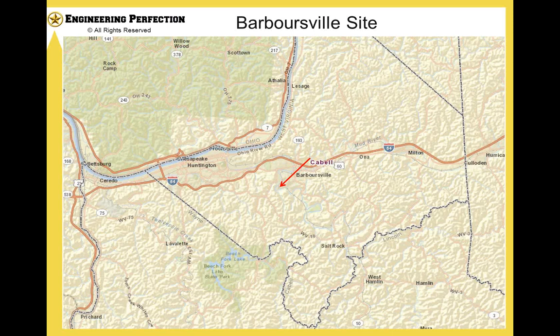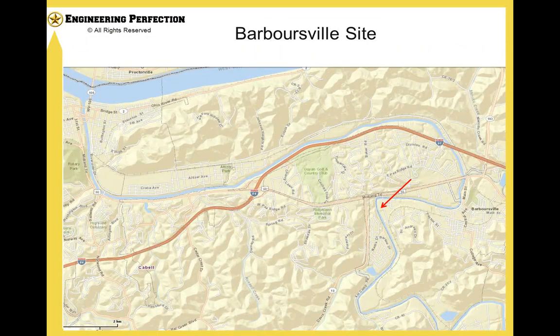So here's our first site in Barboursville, and we're getting oriented here. You can see that the site is on the Wyandotte River, which flows into the Ohio River. You can see that it's in Cabell County, and as you'll see in a moment, it's on the border. The project is on the border between the village of Barboursville and the county of Cabell County.